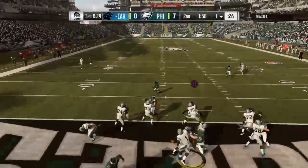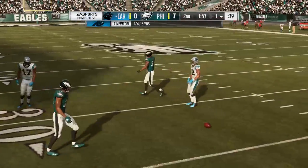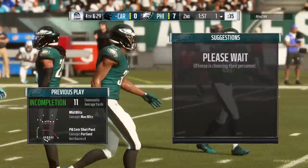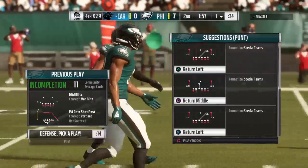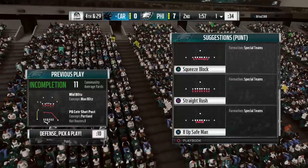And instead, they want to throw it off play action. Incomplete. They're a physical group, and we just saw it there on that play. They came in, made the contact, just as he's trying to haul it in.